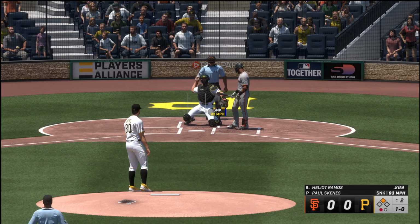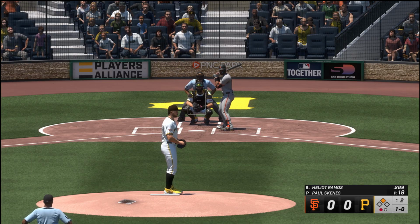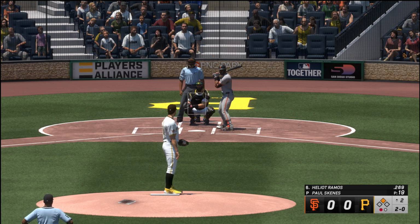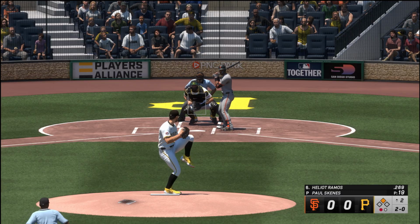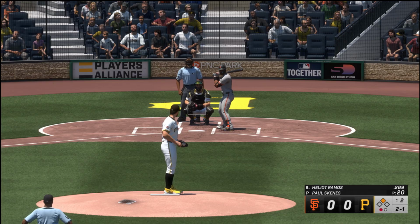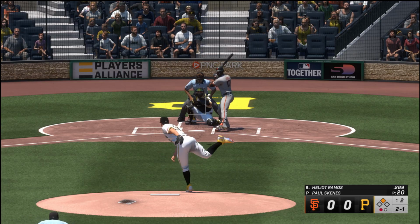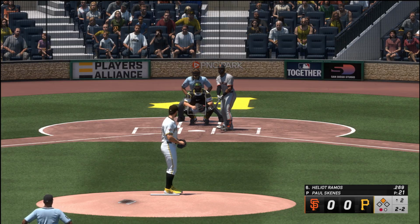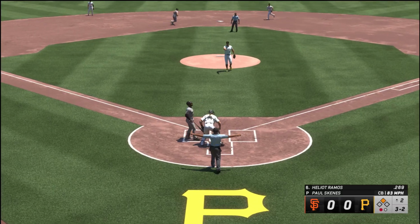Elliot Ramos stands in now, looks at that one inside. And another ball. That fastball at the bottom of the zone can be very effective. Just got to keep it on the corners. Strike on the inside corner. Man, that pitch was dotted. So much talent on display when this guy's out there on the hill. Full count. In the dirt.